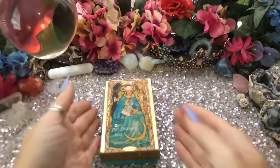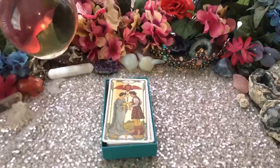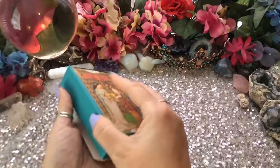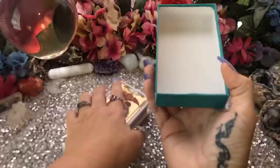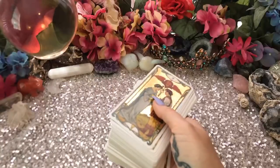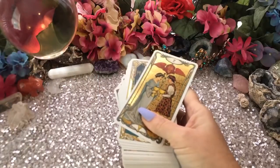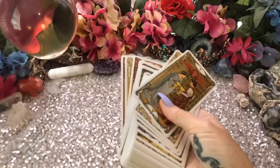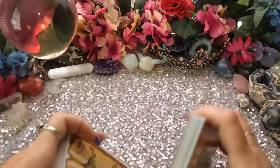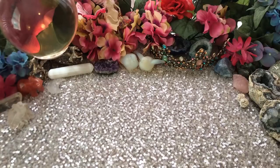Okay, and here's box number 2, the Golden Art Nouveau Tarot box, the box that I made. I did some interesting trickery to make this box, so don't be mad at me. I used the Lovers card, but I altered it to satisfy my aesthetics. Okay, here we go. We're going to shuffle, and then pull them from the top, and I'm just going to talk to you as if your person was talking to you.